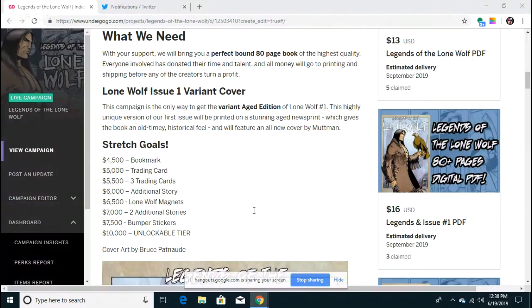So it'll be like a one-off type of deal. That'll be the only place you'll get this artwork, on this bookmark. At $5,000, we're doing a trading card. At $5,500, sorry, I'm not mathing so good today, at $5,500, we're doing 3 trading cards. And those will all be different, and they'll be awesome.